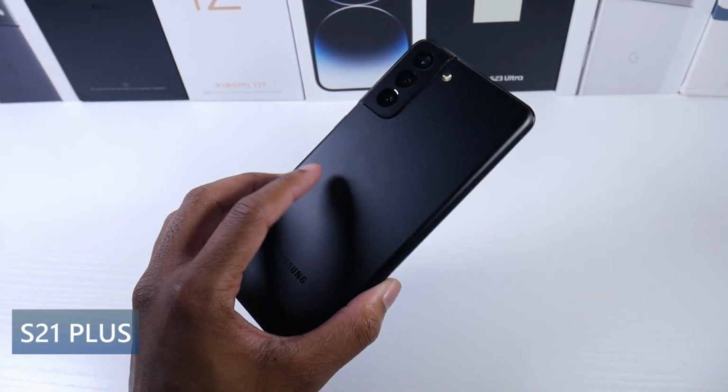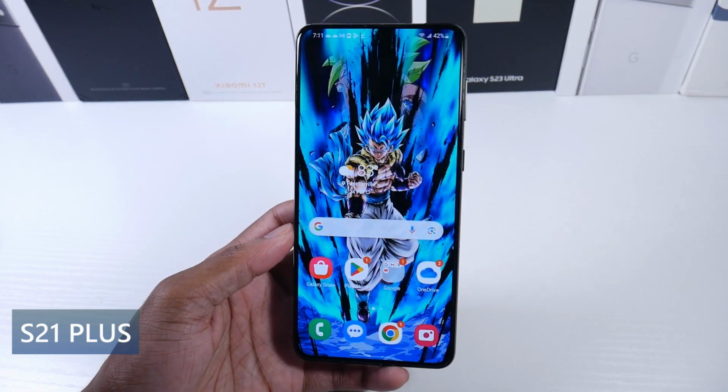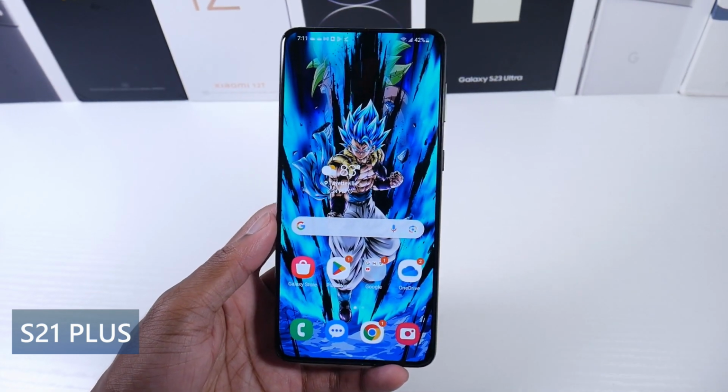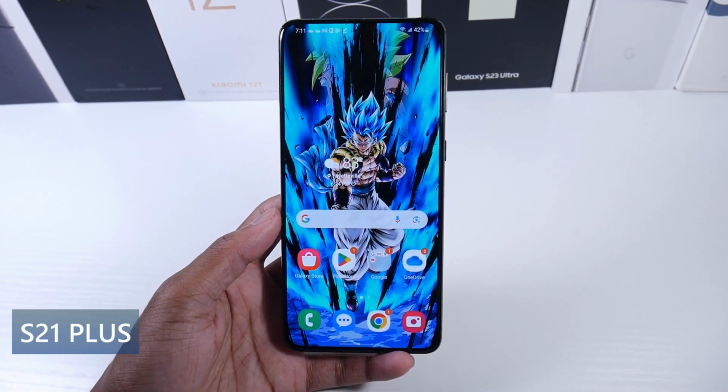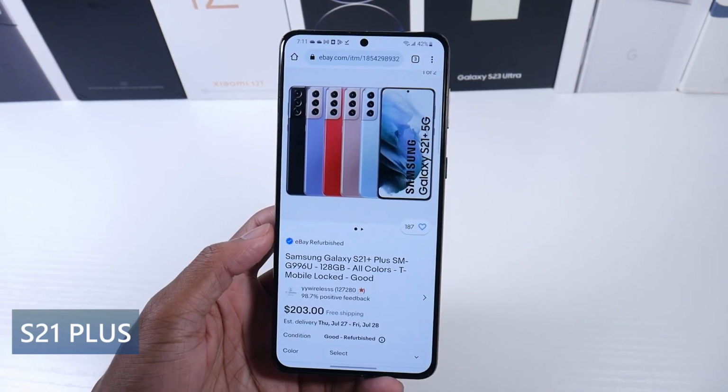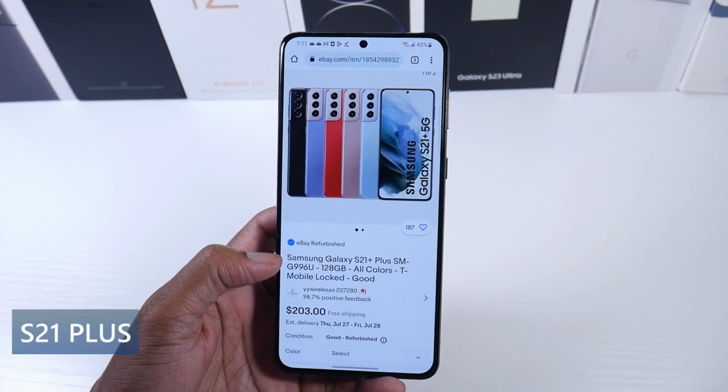One of my favorite pickups of the year is actually the Galaxy S21 Plus. Again, you can find this phone for around 200 bucks, and it's just a very impressive phone for this price point. It's still got a very sleek and nice design. It's got an aluminum frame on here. It's IP68 dust and water resistant, and I think it just looks awesome even in 2023.